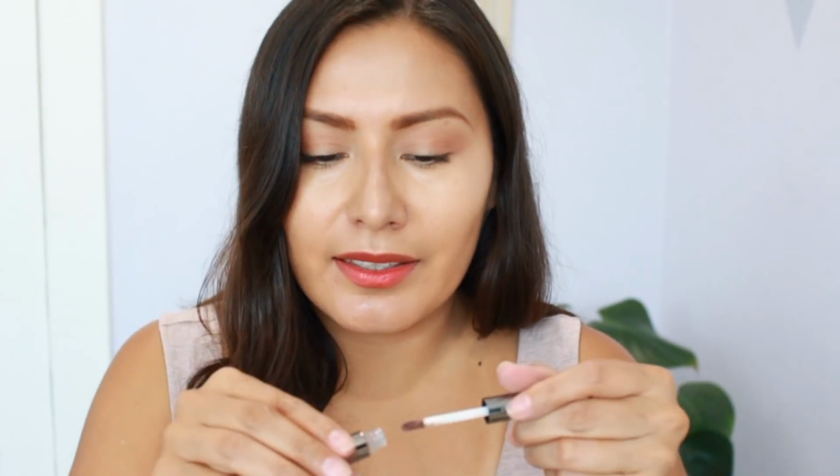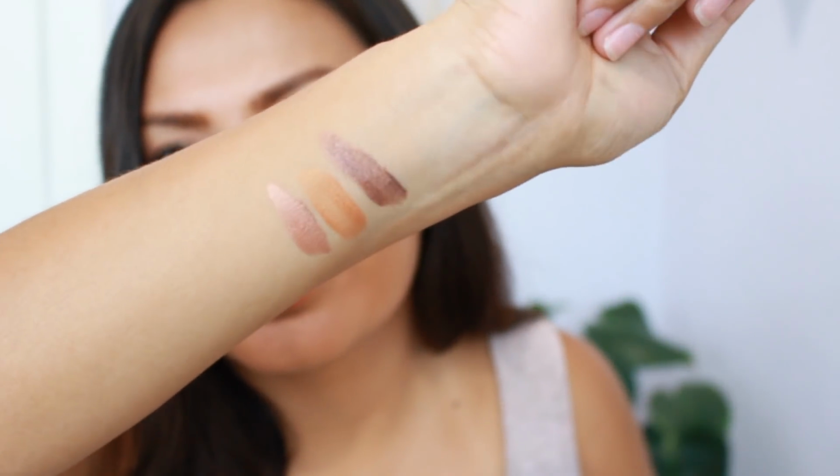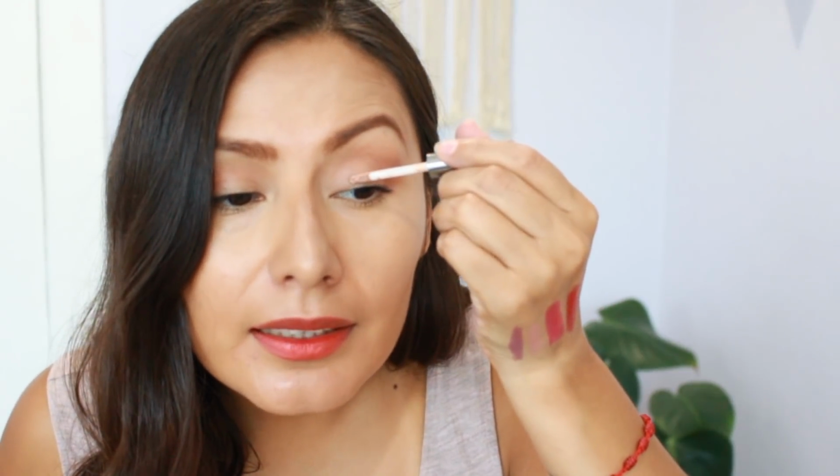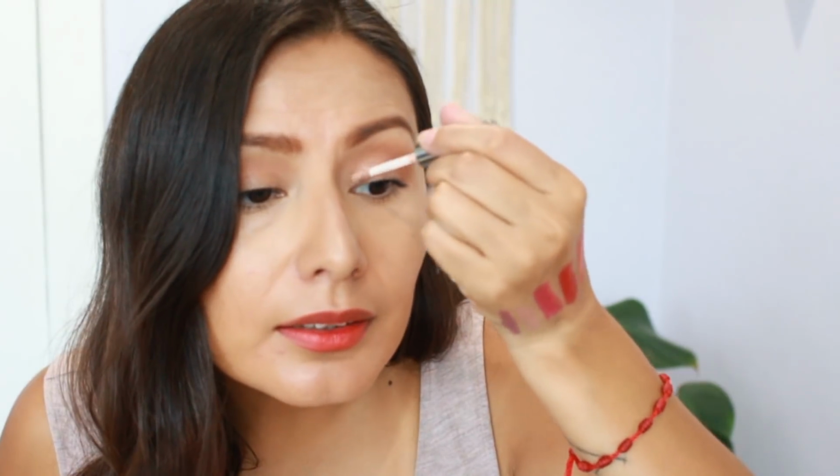So let's swatch these babies out because I am so excited for these. Okay, so where can I swatch these? Here is the darker one, which is Sangria, and they come with a little doe foot applicator. And that is Sangria right there. Ooh, they kind of have like a cooling effect. This one is Mimosa, which kind of looks like a golden bronze. Very pretty. And last but not least, there is Prosecco. And there you go. Just apply a little tiny bit of the color Prosecco on my lid. That's a very pretty color.